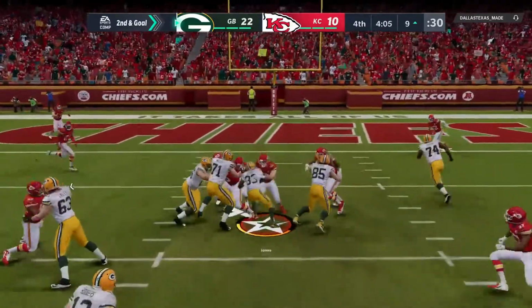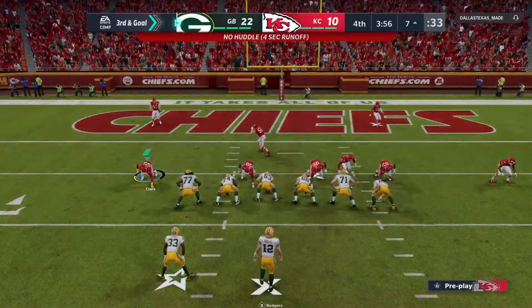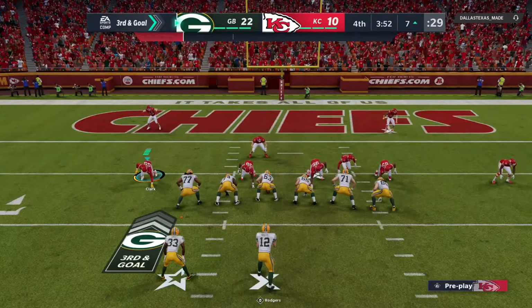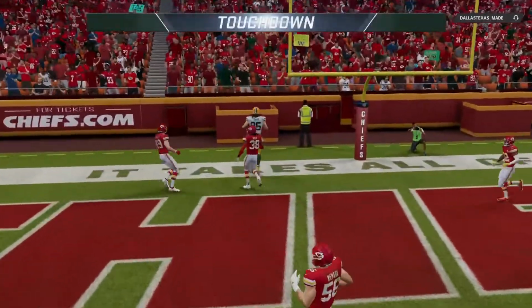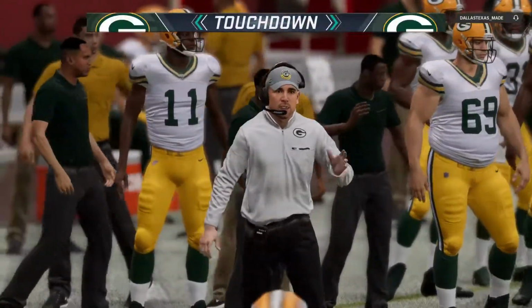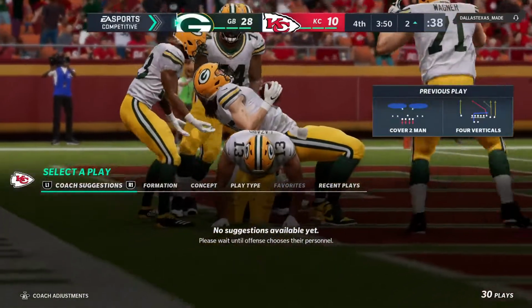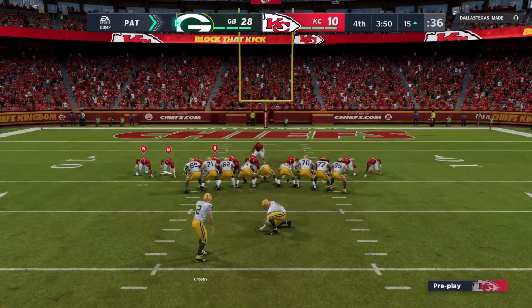On second down, it's Jones, and he will maneuver his way down to about the 7. The second down play not much better than the first, just a gain of 1 there. From the gun on third down, Rodgers, and he's got it. It's caught for a Packers touchdown. Robert Tonyan there to make the grab, and the Packers add on to their lead.